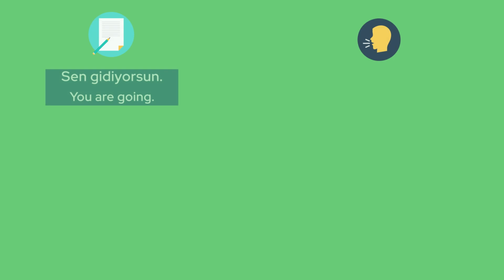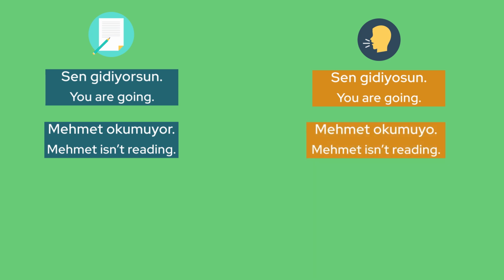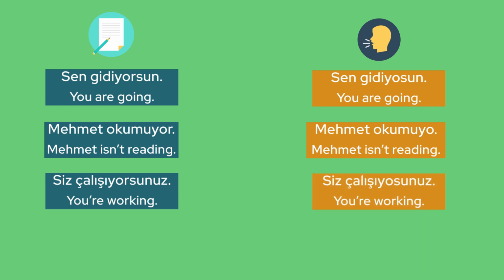Sen gidiyorsun in written Turkish, but we say sen gidiyosun. You are going. Mehmet okumuyor, Mehmet okumuyo. Siz çalışıyorsunuz, you are working. So we don't say the full form. We say the shortened form. Honestly, if I say the full form, it will be weird, okay? People will look at me in a weird way because it's not how we talk.